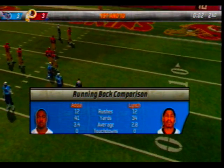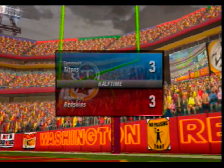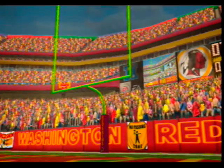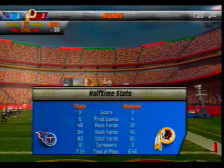Now let's have a look at what our runners have done up to this point. At halftime, Washington 3, Tennessee 3. We're ready to begin the third quarter of play.